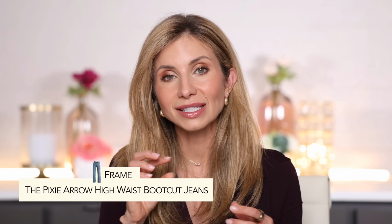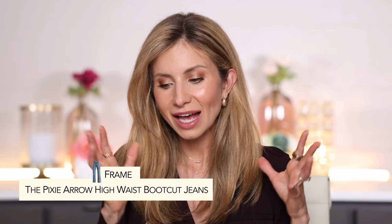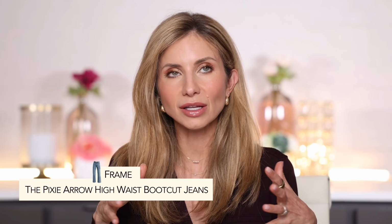The other style is the Pixie Aero. These are a high rise also, but more of a bootleg, a little bit more straight. The flare is a lot more fitted in the body and then flares out after the knee. The Pixie Aero are more straight leg, wider. Honestly, these are really on trend and in style, but I feel like these types of jeans never look good on my body type. I've always liked skinny jeans and jeans that are a little bit more figure-hugging because my legs are so short. But I feel like these Pixie Aero jeans really do look elevated, but also flattering.